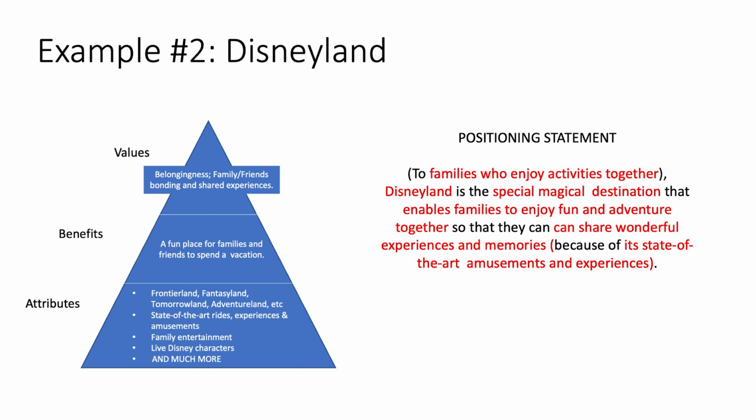So here's how we wrote the positioning statement. To families who enjoy activities together, Disneyland is the special magical destination that enables families to enjoy fun and adventure together so that they can share wonderful experiences and memories because of its state-of-the-art amusements and experiences.